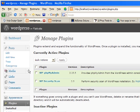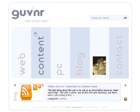That is your 10 tips from this tutorial to help you to secure your WordPress blog. The accompanying notes for this tutorial you can find up at governor.com, and just type in something like WP security and you'll be able to find it.